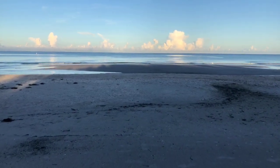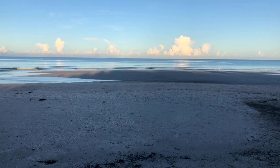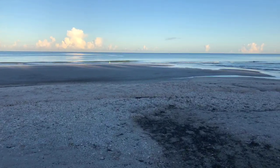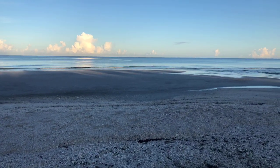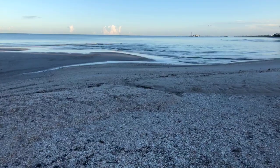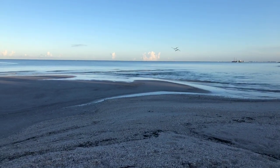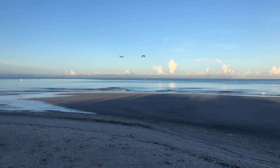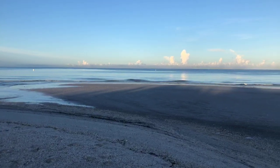Clouds are still picking up some of the colors of sunrise out there. You can see a little yellow and gold in them. Pelicans flying by. That water temperature is still 85 degrees. I thought it'd have been warming up by now.